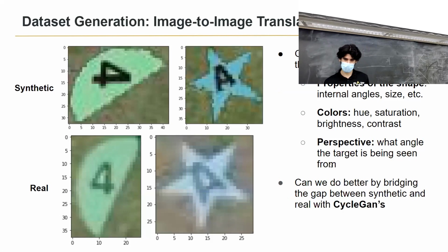And so on the top there, you can see our synthetic version, and on the bottom is the actual version. So our synthetic isn't bad. As you can see, if I took away the labels, you might get fooled. But there's still some things missing.